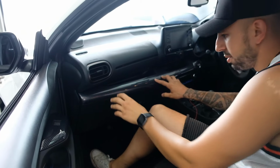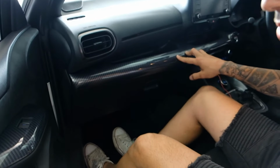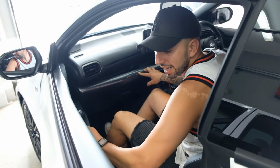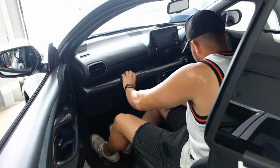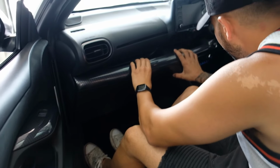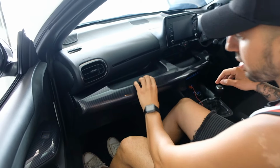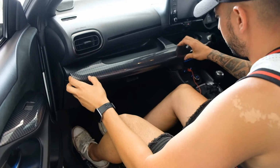Not really happy with this, man, because it overhangs a bit. Let me close the door, see if it doesn't hit. Yeah, not really happy about that. Other than that, you like it? Yeah. Alright. Final piece of the puzzle.